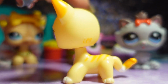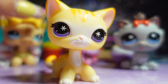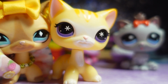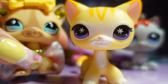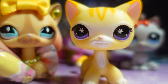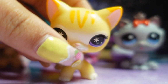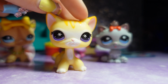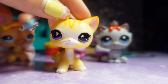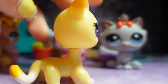I think the colors are way too bright. If they're gonna use a bright yellow like this, which I do understand because I have a bright yellow LPS right here, they should use darker tones for the secondary color, like on this one, because it looks better and more pleasing to the eye, instead of using this highlighter yellow on the face. The raccoon mask that's going on her face is kind of strange. The design of this LPS is just not that good, to be honest.